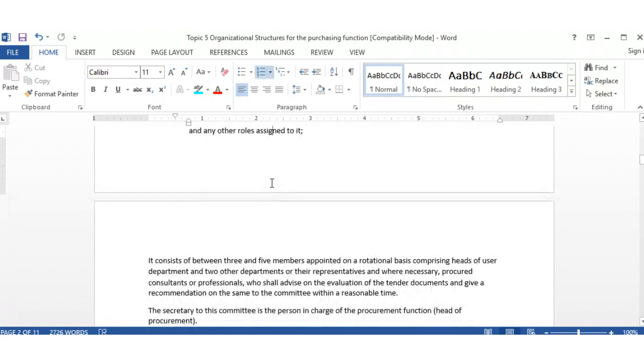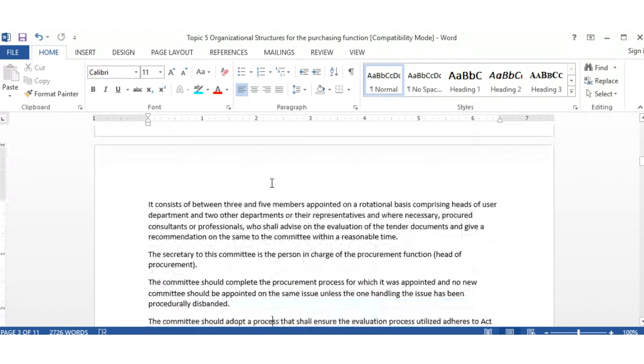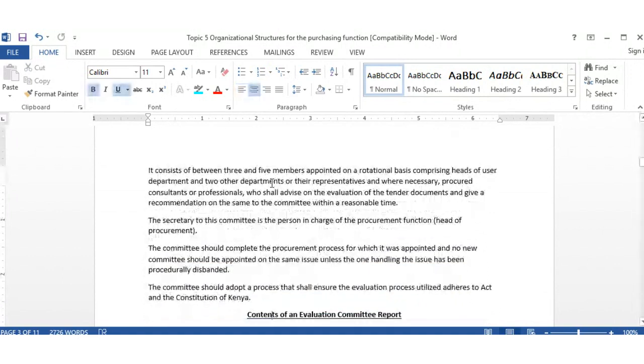I was mentioning the evaluation committee. I was saying it consists of between 3 and 5 members, and I was saying that this arose if you followed up. And I would like you to start following up these cases of corruption, because I have not done statistics of this, but I will stand by my statement that 90 to 95% of corruption cases in Kenya are influenced by procurement, one way or another.